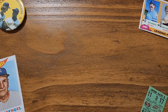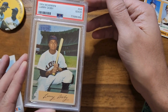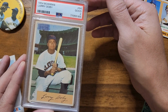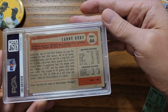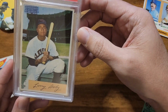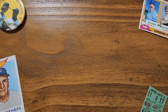Next up, this is one of my newest cards. This is my newest card, actually, that's on this countdown. The 1954 Bowman Larry Doby. Love this card. Just barely lost MVP that year to Yogi. Really love this card. And it's valued at about $20.50.